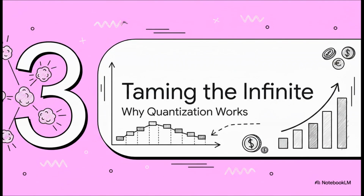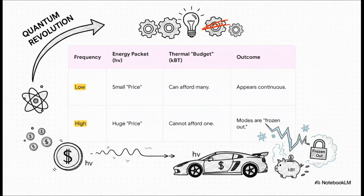Okay, so energy comes in lumps. How on earth does that fix a problem with infinity? It seems totally unrelated, right? Well, the answer is just beautiful, and it's all about, of all things, economics. Let's break this down. Think of the thermal energy in the hot box as a budget. It's only got so much to spend.